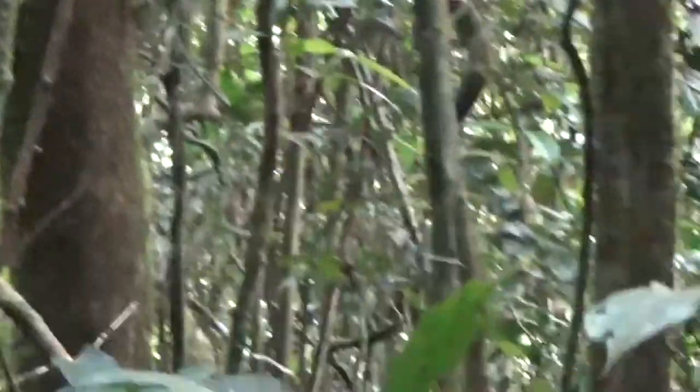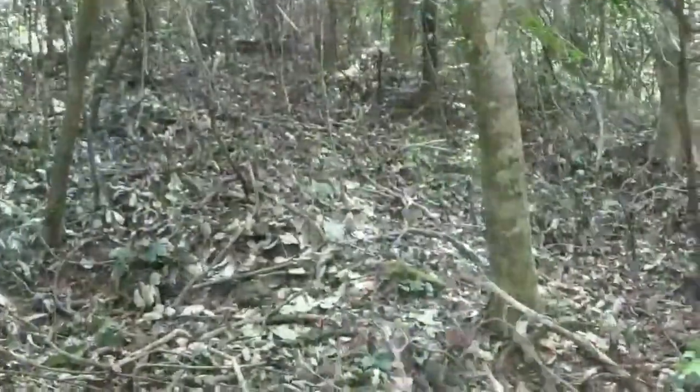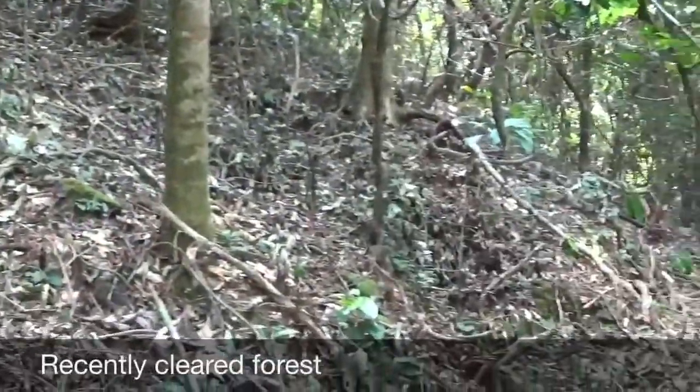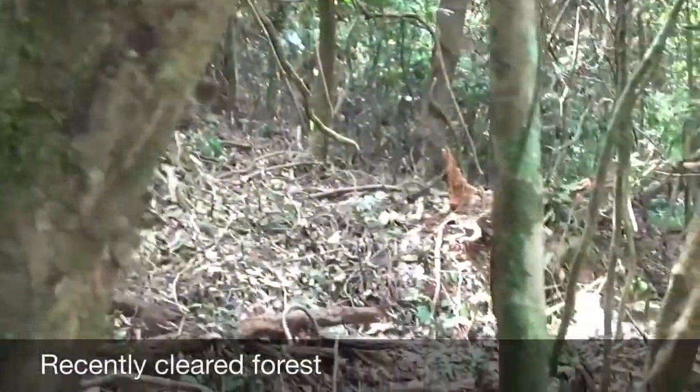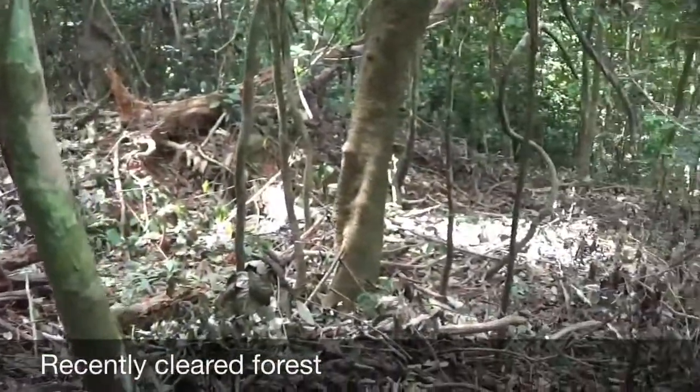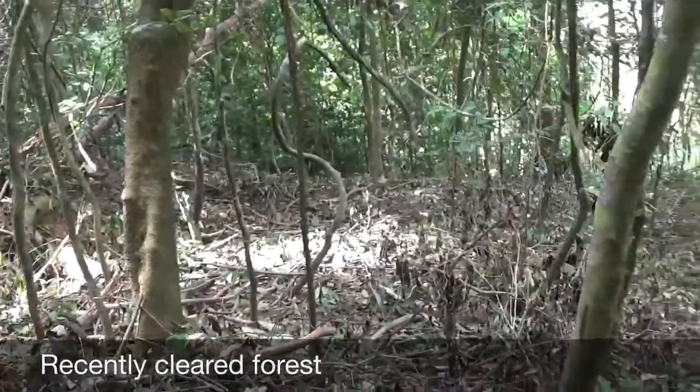So the trekking was really tough, some days harder than others, especially if there'd been rain the night before. As you can see, the visibility is really close, and I'll show you an example of what it's like when it's been taken down for farming, which is, yeah, it's quite sad to see how much the rainforest has actually been destroyed and won't come back for another sort of 10-15 years.